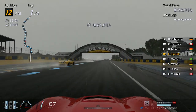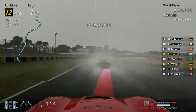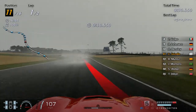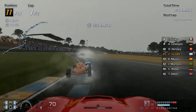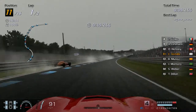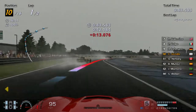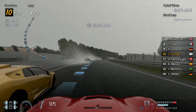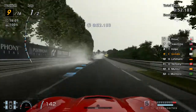Ooh! Here we go, perfect. Let's go, let's go, let's go. Nice. I don't really drive around the Sarthe that much. And it's also raining, so all of my experience isn't really with this track that much.